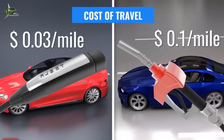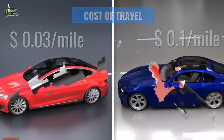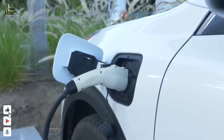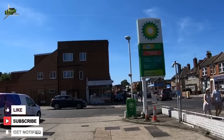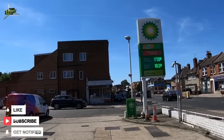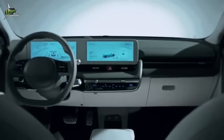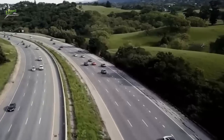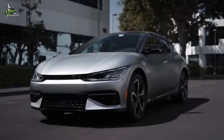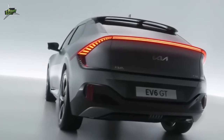The calculation based on the current gasoline and electricity prices shows that electric cars are at least one-third cheaper compared to petrol cars. Moreover, the maintenance cost of an electric car is also low when compared to an IC engine car. One can clearly see how the electric car has an edge over the IC engine car as the car of the future.